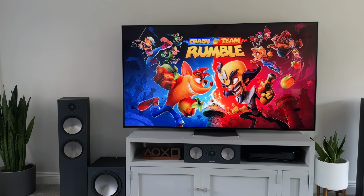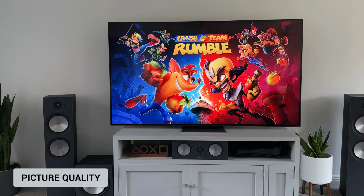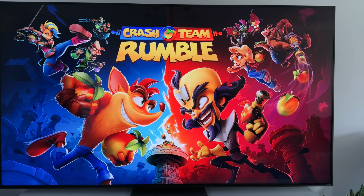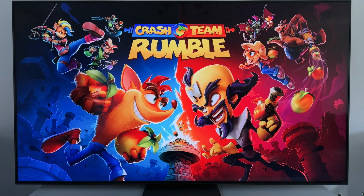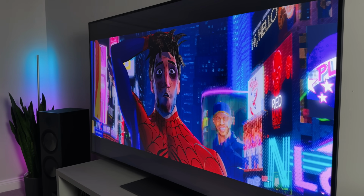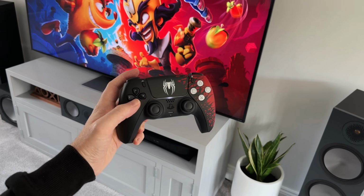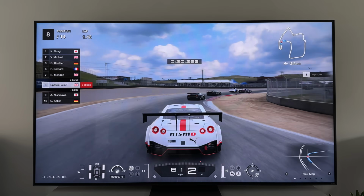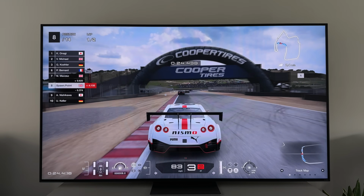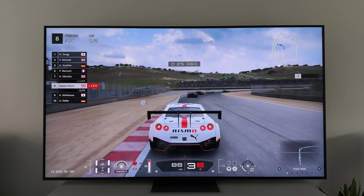But it's no good having a massive TV if the picture quality lets it down. Well, it's safe to say that the QNED 81 has an incredible picture quality for its price and size. It supports 4K and HDR10, so any games or movies that I've played here look really good. Over the last week, I have tested quite a few games, but these are the ones that really showed off the colours for me. We've got Gran Turismo 7, which I've started playing again since watching the movie a few weeks ago. The contrast and the colours look great.